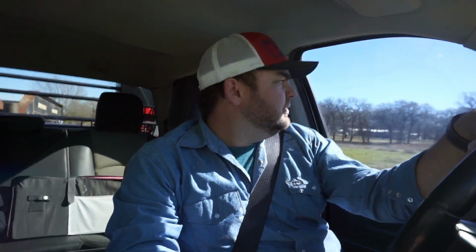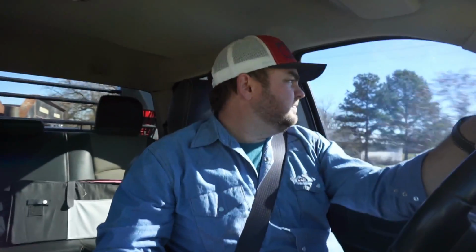Finished loading up. 31 bales, took 33 minutes. So we're heading back to get one more. That should probably be it for the day. And it's nice and wet everywhere we go, so we have to be careful. The last thing I want to do is stick one of these trucks and spend a couple hours pulling them out. So on to the next one. We'll see if we can do this one a little quicker. The landowner's moving those bales, so we should be able to load and go real quick.